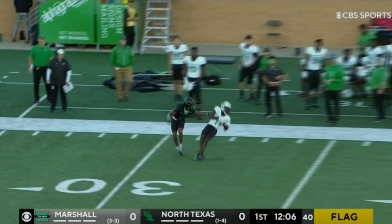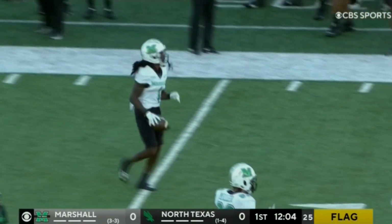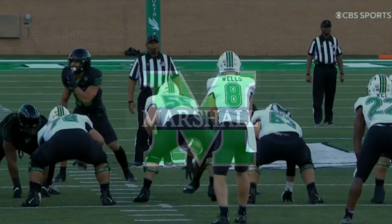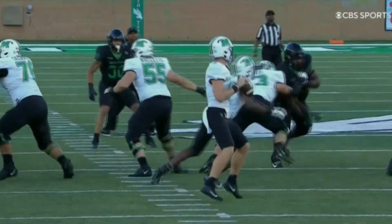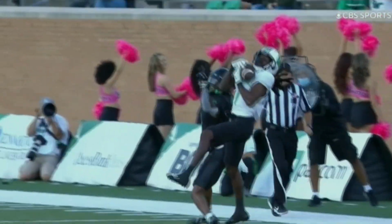He's taking the free shot down the field, and he's got it. Willie Johnson tracking it all the way with Davis on him. It's a first down. Grant Wells looking to the left, knowing that he's going to the right the entire way. And Willie Johnson playing leverage there, going up and attacking the football.